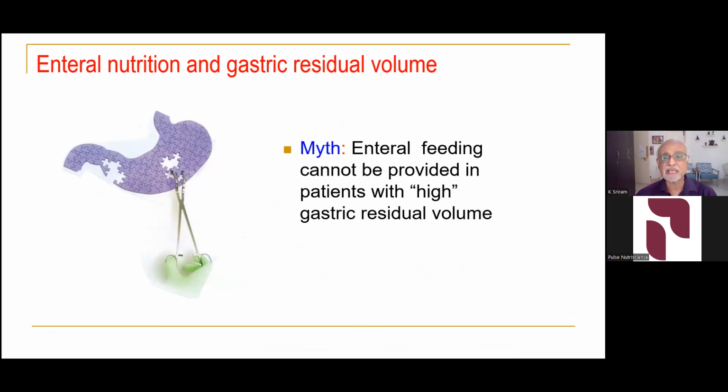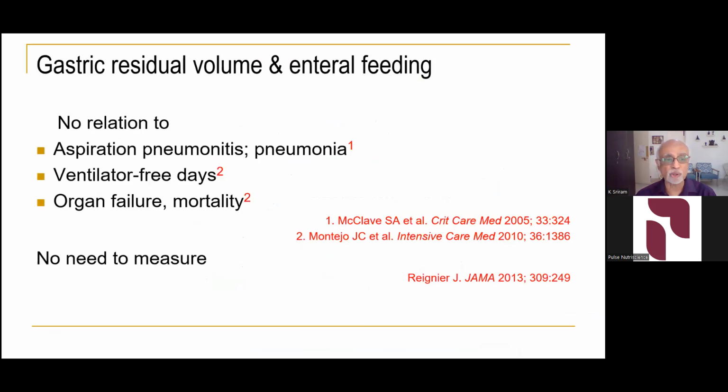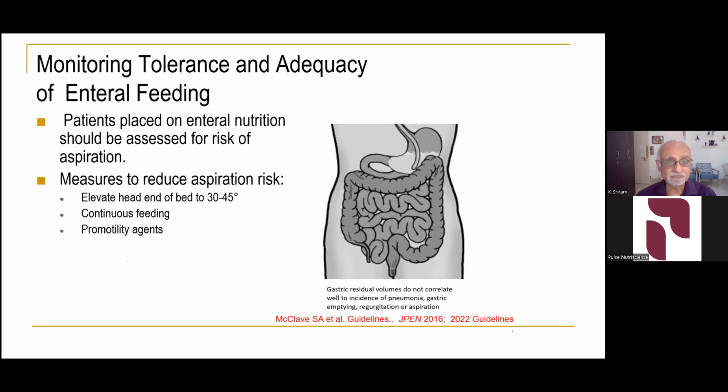So one myth is enteral feeding cannot be provided with high gastric residual volume. How many times have you seen nurses stop the feeding because the gastric residual volume is 150 cc's? Now, there is no relationship of gastric residual volume to aspiration pneumonitis, ventilator-free days, organ failure or mortality, and actually studies have shown that there is no need to measure.